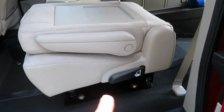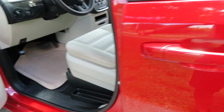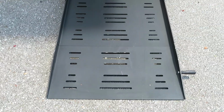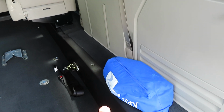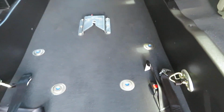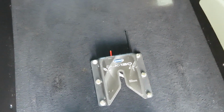Fold it down, pull that lever, fold down, and then there's a lever right here on the side, and fold it up, and you'll have that tucked away. Dual air conditioning, obviously. Full power package. This is a manual loading ramp, super easy. Does have your Braunability wheelchair restraints here. You have your seat belt back here. You have your dual air conditioning, of course. You have a Q-Lock 150 already set up in here.